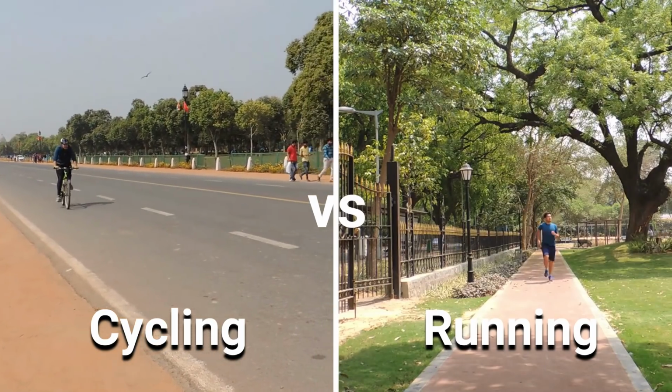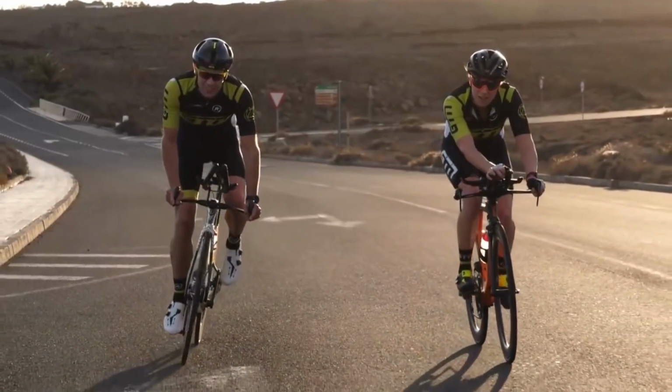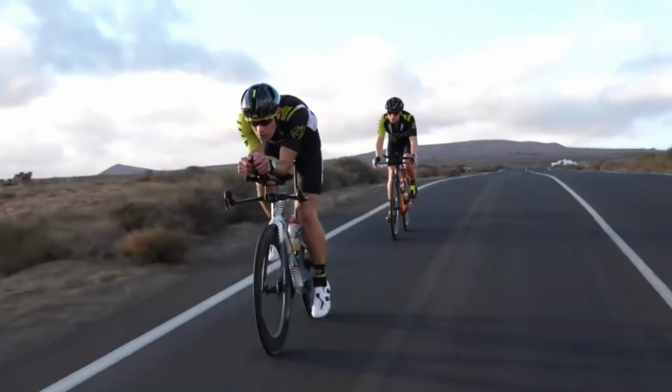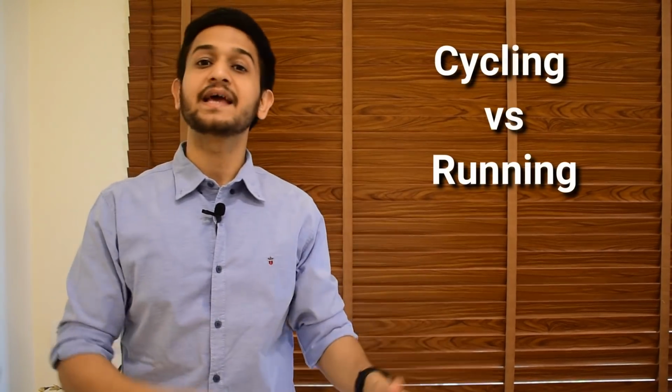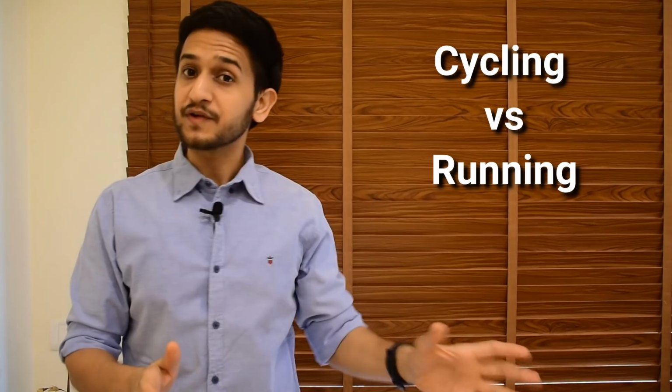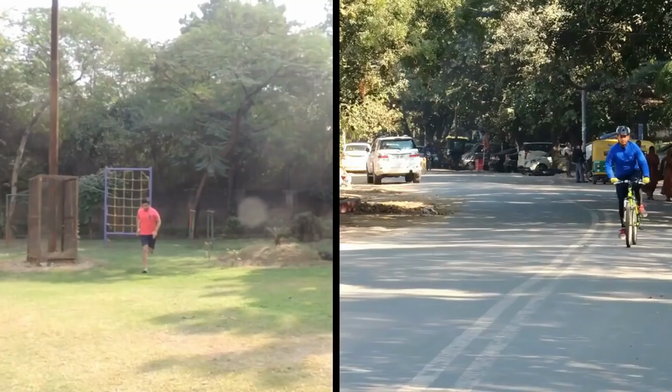Cycling versus running. Which one is better? This debate has been going on for a long time, and a few studies have also been done to understand the difference between the two. So in this video, we'll try and understand the difference between cycling and running, and we'll also try and see which one is better. Let's do this.